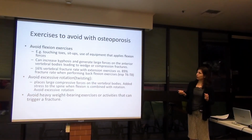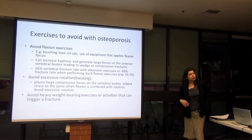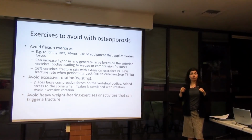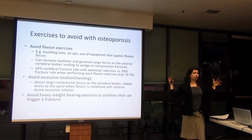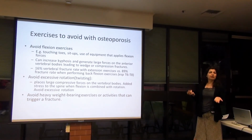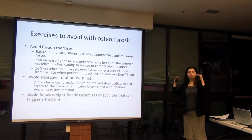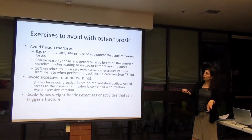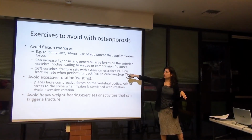In terms of that, there are certain movements like flexion that put a lot of pressure on your spine. So when you bend down, a lot of force goes on your spine. So any exercises where you're flexing, if you have osteoporosis or osteopenia, definitely avoid them. You want to do a lot of extension exercises that strengthen and stretch your back muscles. Flexion means touching your toes, doing sit-ups. You basically want to do the opposite of that, because remember kyphosis, that forward bend. It promotes that. You don't want that to happen. So you can see 16% of the fractures happened in those who did extension, compared to 89% fracture with those who did flexion.